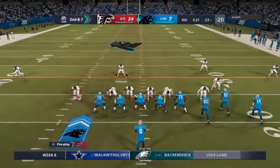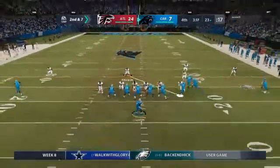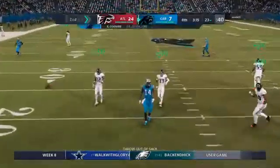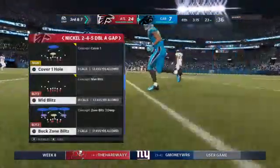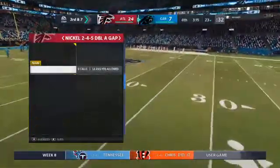Check 59. Mike is 59. Mike is 59. Let's go, baby. Return. Working out of the gun, Cousins. And he takes a shot on the release as this will be incomplete. At this point in the game, they've got to continue to try anything they can. They're still working at it, even though this one feels like a lost cause.